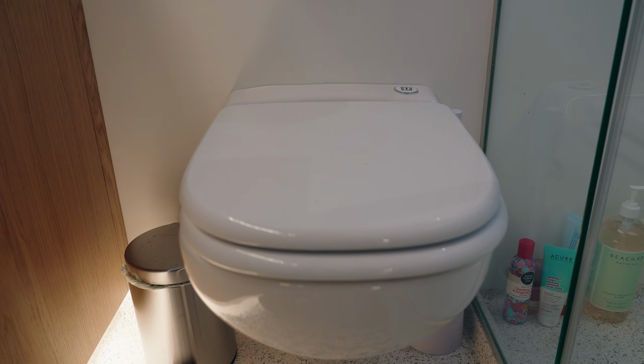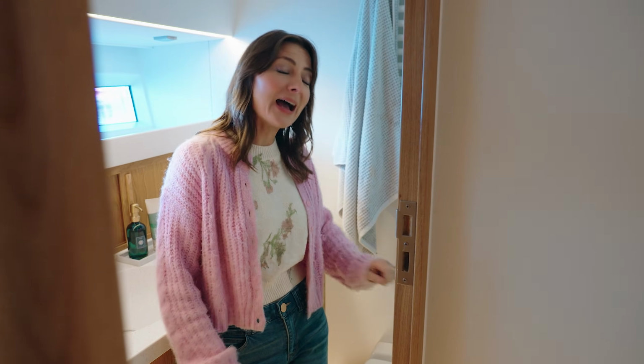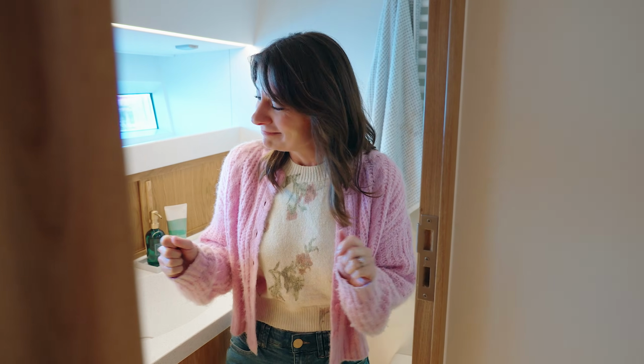But on our last set of toilets, they were aggressive and loud. And if you accidentally bumped the sensor and hit the flush button while you were sitting there, it was like a full-on misty shower, or as Jason likes to call it, a very dirty bidet. So anyway, it seems silly, but I actually really like the toilets in this boat. They seem very nice. Didn't know it was gonna be a thing, but there it is.